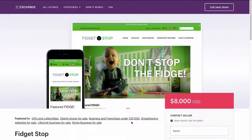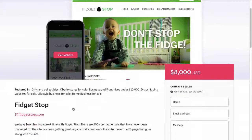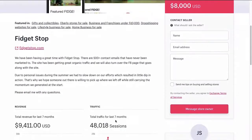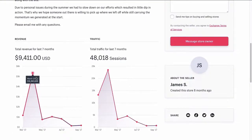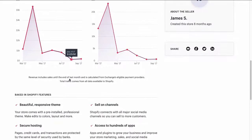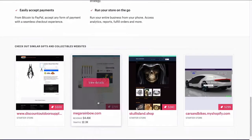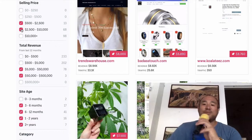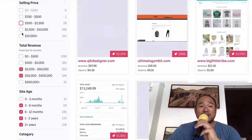And you can take a look at the store and say, okay, the store looks great, has great images, has a great color scheme, has a nice logo. You can see how they did in one month. This is probably when fidget spinners were really hot in the beginning, and then it drops because they probably had trouble finding unique products. And that's what I talked about earlier with being able to find unique products. All right, so have a look.